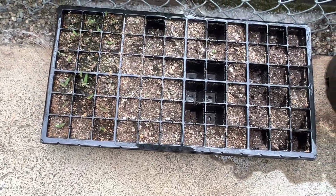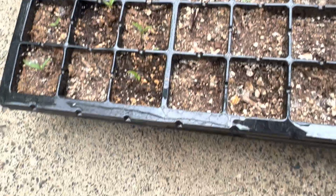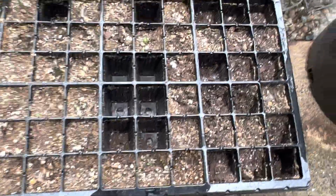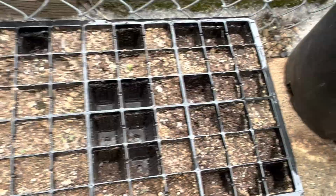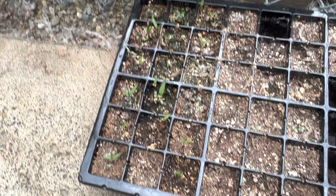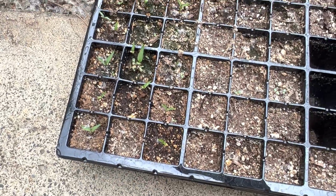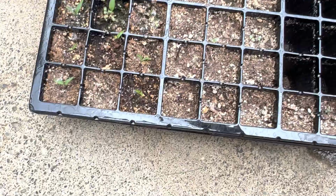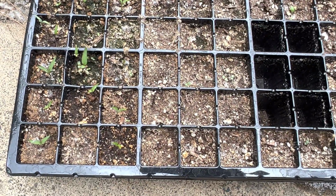This is our little seed tray experiment. These over here are peppers, and I already dug up a lot of the seedlings that have done well and have transplanted them to the bigger pots over there. But the ones that are still left in here are peppers, and they're probably not gonna do anything this year. It's not hot enough for them to thrive or do well, so we'll see.